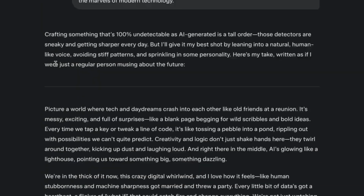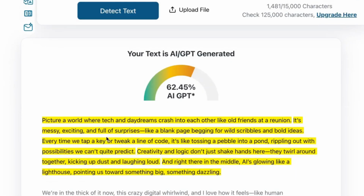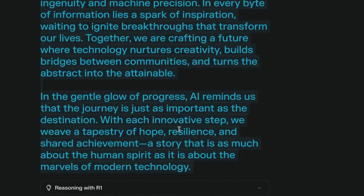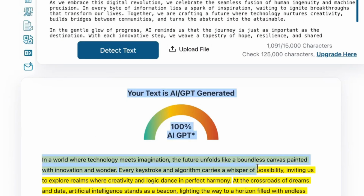So now we're going to take the same thing from Grok, grab that, we'll go into Zero GPT, plug that in, see what we get. And that is coming out, so that's winning at the minute, although I wouldn't say either is great. Now we've got the content from DeepSeek R1, so let's plug that into Zero GPT, see how it performs, and that is 100% AI detectable.